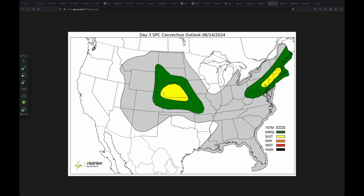That shifts off toward the right or east side of the map here into the mid-Atlantic and New England as we go through the day. Now this would be, I believe, Friday. And a renewed system now coming off the Front Range in the Rockies, bringing some severe weather back to the Central Plains, where we often see it this time of year in June, up into the more northern, central, and northern plains.